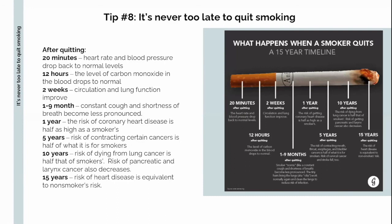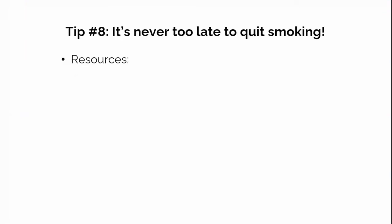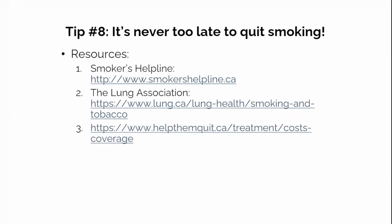But quitting smoking is very hard, and sometimes it may take several attempts. I've never really met one that was able to quit successfully on the first try. Sometimes it takes many, many tries and a good support system. So we do have some resources through the Ontario government. One is a smokers helpline. Two is the Lung Association. And three, there's a Help Them Quit website.